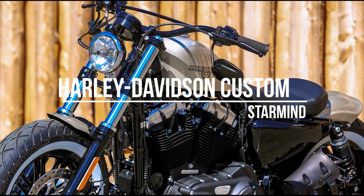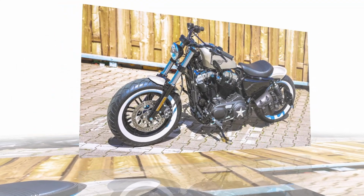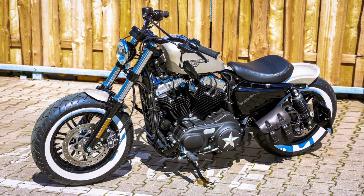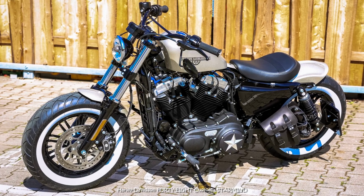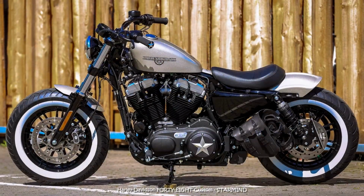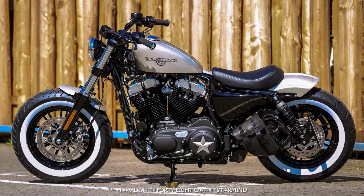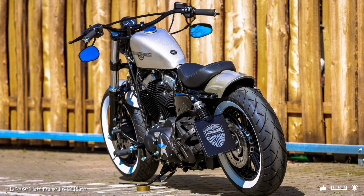Hi everyone. The Harley-Davidson 48 is a model that already stands out in the world of motorcycles with its low-slung stance and iconic bulldog profile. But when you introduce it to Thunderbike's custom craftsmanship, it transforms into something extraordinary. Enter the Starmind. This custom build takes the classic 48 and turns it into a head-turning bobber that feels like it was born to dominate the custom scene.